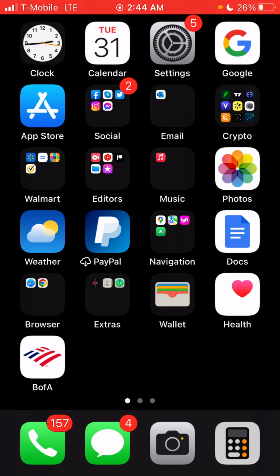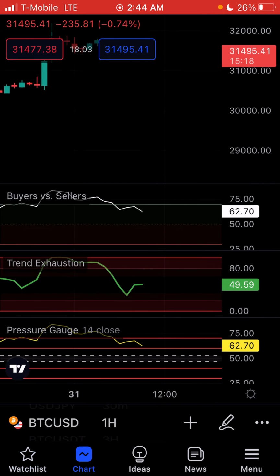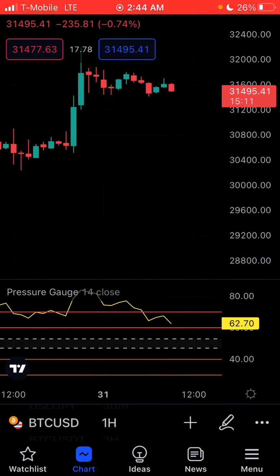Today I'm going to talk about probably the last time I talk about the indicators, because I've been talking about them a lot and I've gone over a lot of them, unless I figure out a different strategy or find a different kind of combo. I've talked about mainly all the indicators and what they do. Today I'm going to talk about the pressure gauge. I think I've made a video about it, but just the pressure gauge by itself.